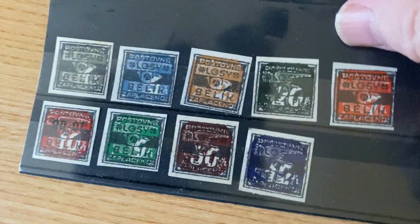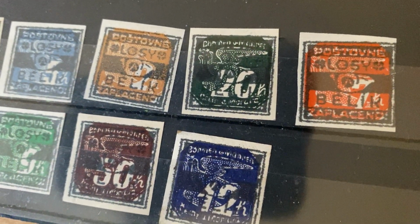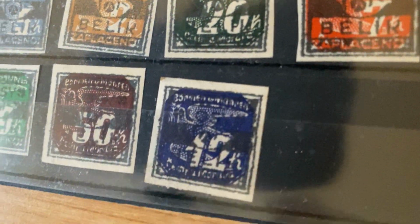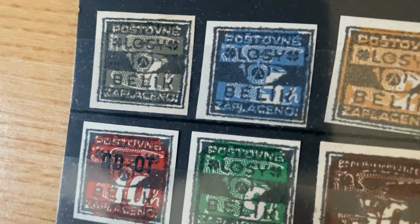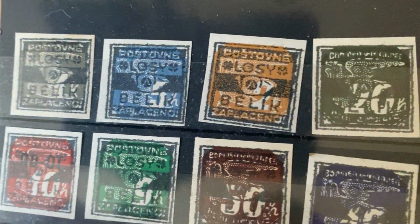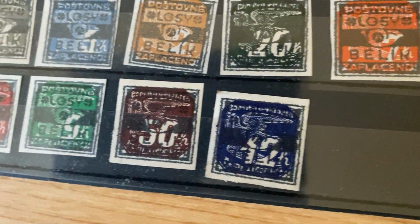Here we've got German occupation of the Czech. These are Czech stamps with these little birdies on it. You can hardly see the birdies underneath. They've been overprinted so much. But it's the old Czech stamp, but with new logos on.